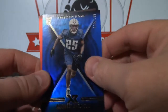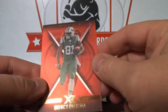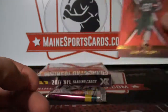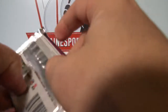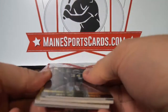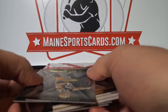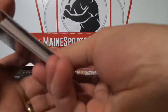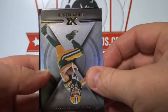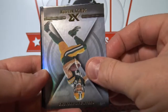Adoree Jackson to /199. Quincy Enunwa, jeez, to /299. Jordy Nelson, that's an error. That's an upside down card. That's an error.